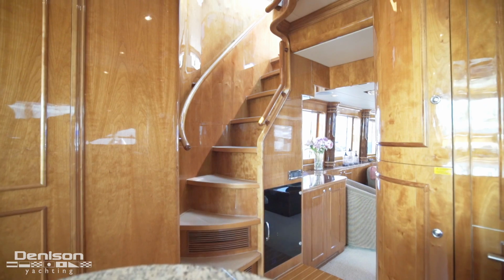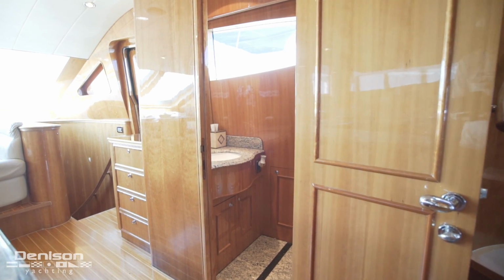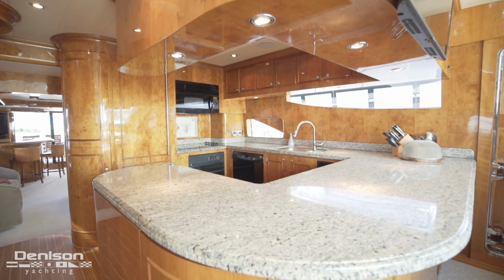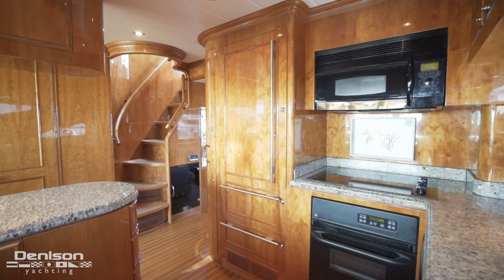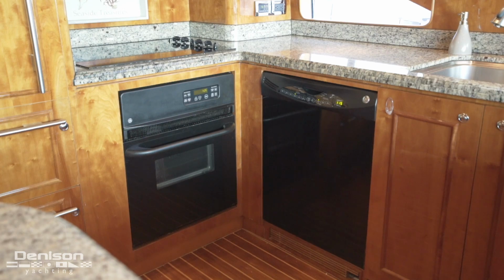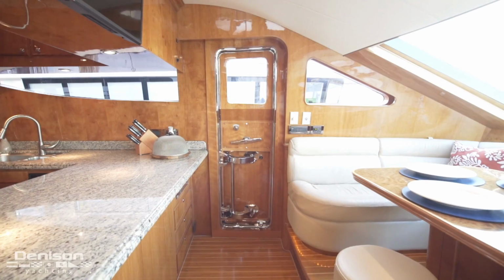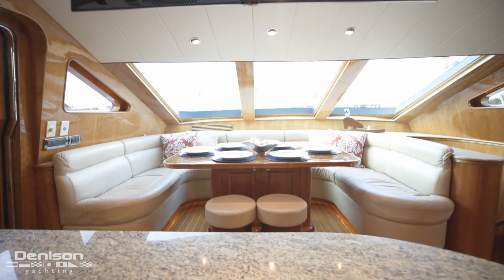Continuing forward to starboard is a staircase that gives you direct access to your sky lounge and dayhead. Opposite of your dayhead is your galley that features GE profile appliances and granite countertops. The galley features a full-size refrigerator, two freezer drawers below that, microwave, 4-burner cooktop, oven, dishwasher, trash compactor, and an additional pair of Sub-Zero refrigerator drawers. Flanking the galley are a pair of watertight doors for bow access. Forward of the galley is the dinette.